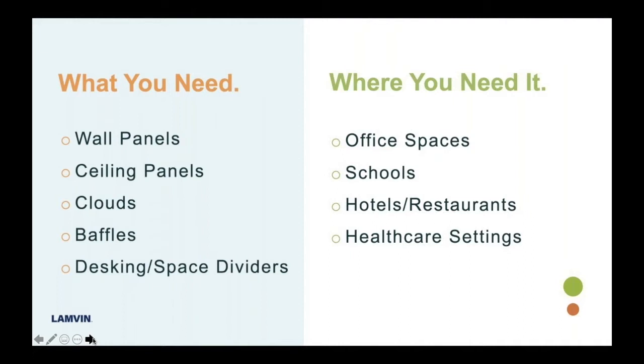You will also find that all of these product types, like space dividers, desking products, wall and ceiling acoustical products, address sounds and different kinds of noise at different heights and in a variety of ways, which I will point out during today's presentation. We at Lamvin like to provide our clients with a good, better, best approach to designing and quoting our acoustical products. More often than not, all of the applications we discuss today will need a combination of our product offering for the best acoustic solution for a space.